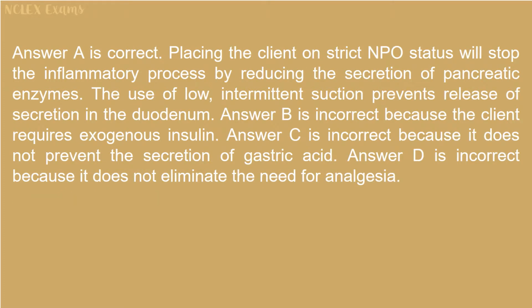Answer A is correct. Placing the client on strict NPO status will stop the inflammatory process by reducing the secretion of pancreatic enzymes. The use of low intermittent suction prevents release of secretion in the duodenum. Answer B is incorrect because the client requires exogenous insulin. Answer C is incorrect because it does not prevent the secretion of gastric acid. Answer D is incorrect because it does not eliminate the need for analgesia.